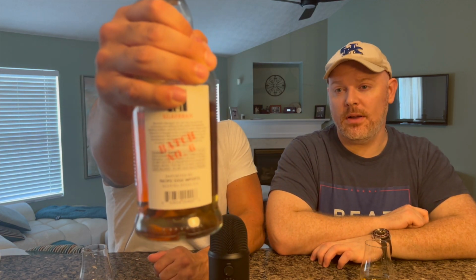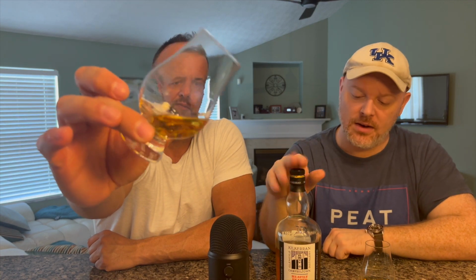This one, however, substantially darker. Has an actual bit of color to it. And they both used a decent amount of sherry casks in the mix, so the first one just didn't fit any time in a cask. This one's got some nice color.